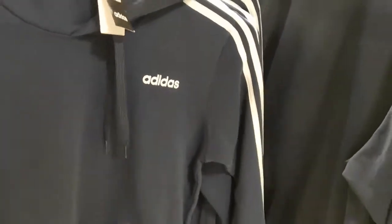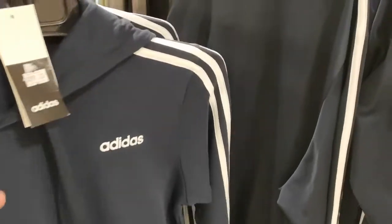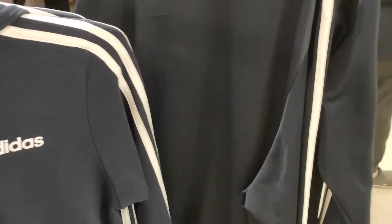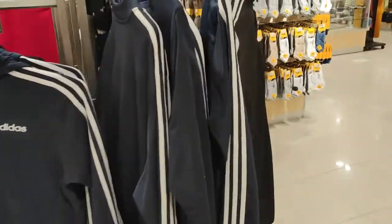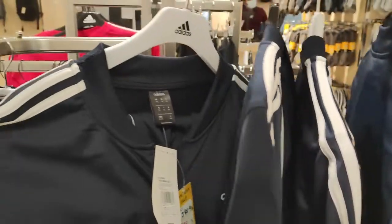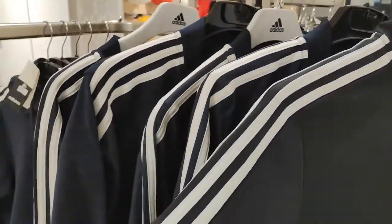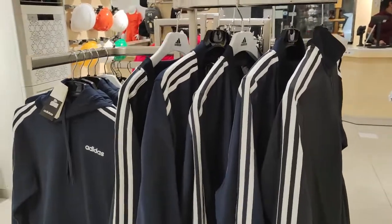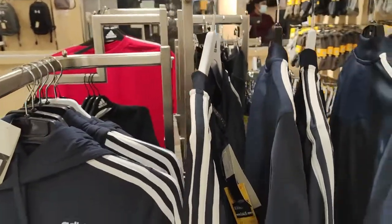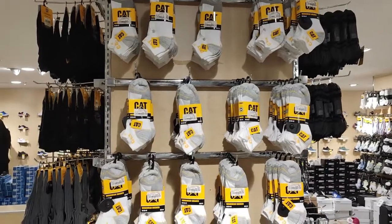So these jackets, Adidas jackets, it's 299 reals. See, good designs, good jacket, good quality. And this is 270 reals, this design. You see, you have many variations of choices. Come visit the Shoe World with very good discount. This is Shoe World in Dammam, with very good discount.